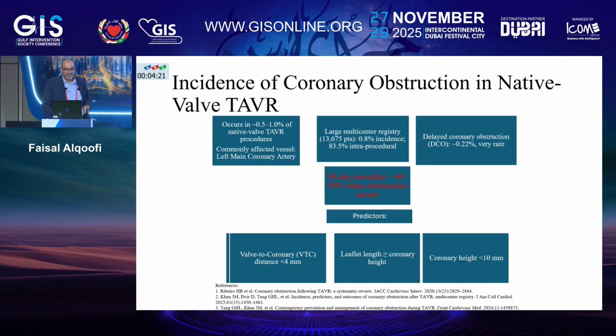No problem. So the incidence of coronary obstruction is very rare, luckily, in native TAVR, around 0.5 to 1%. But unfortunately, the mortality is very high. The same suspects: the valve to virtual valve to coronary distance less than 4, leaflet length in relation to coronary height, and the coronary height become the usual predictors we use. But all of us look at this and ask the question, are they fully predictable or not? And I will show you towards the end.